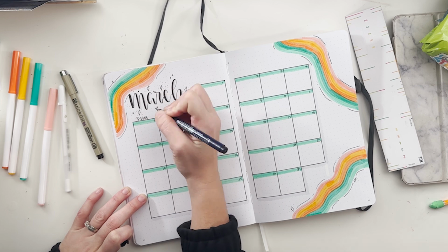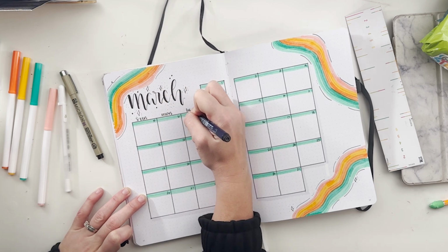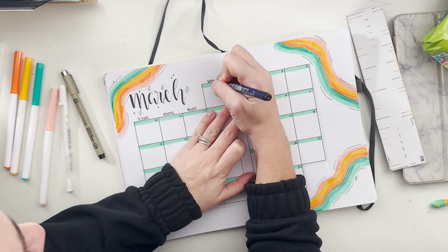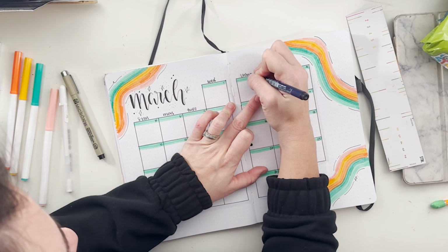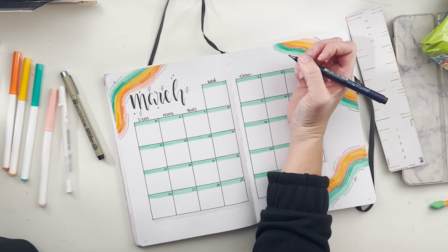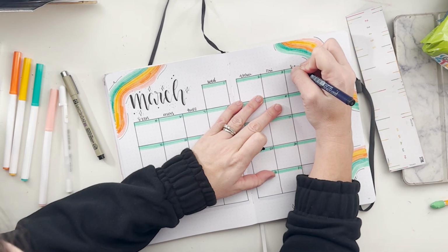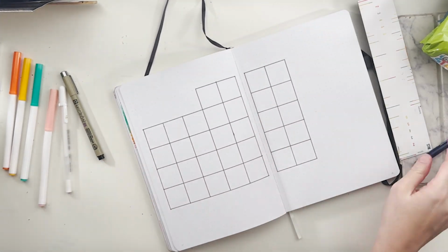I realized that I forgot to put the headers over here. I've done that so many times. I don't know why I always forget these, but I went back over and decided just to use my hand lettering to hand letter those in. And yeah, that's pretty much the basis of that. I hated how I wrote the F, but it's not that serious.